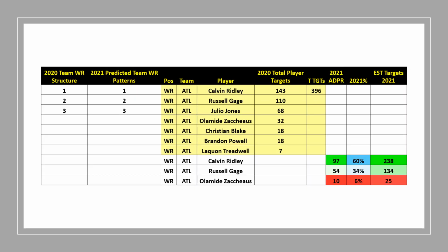Here is Atlanta. So for 2020, they had Julio there, and the structure was 1, 2, 3. And notice Julio was 3 because of injury. So it was Ridley, clear 1, Gage, clear 2, and Jones, clear 3. And some of the other players, Zaccheaus, I can't pronounce. My bad. And he had 32, so he would have been the 4.